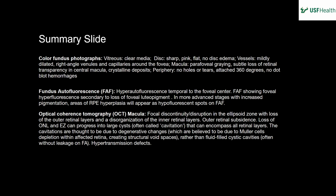The periphery all looked fine. In the fundus autofluorescence, you saw that temporal hyperautofluorescence around the foveal center. In areas of increased pigmentation and RPE hyperplasia, you can have hypofluorescent spots on the fundus autofluorescence. On OCT macula, you saw focal disruption of the ellipsoid zone, loss of outer retinal layers, and disorganization of inner retinal layers.